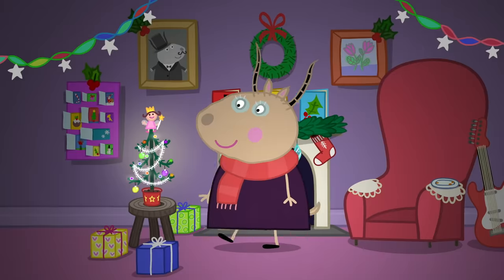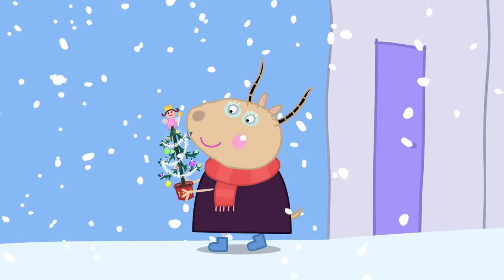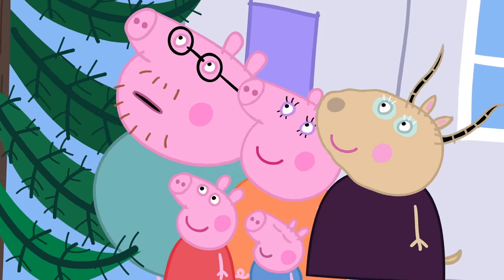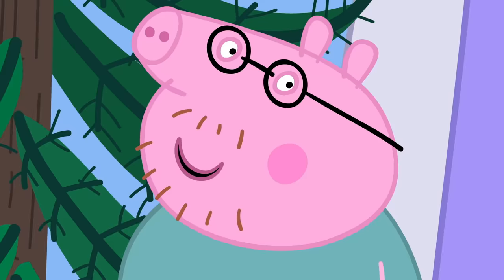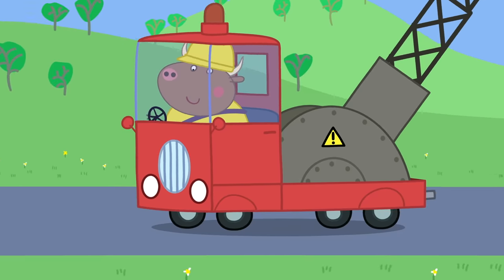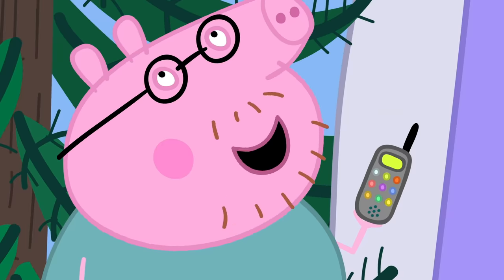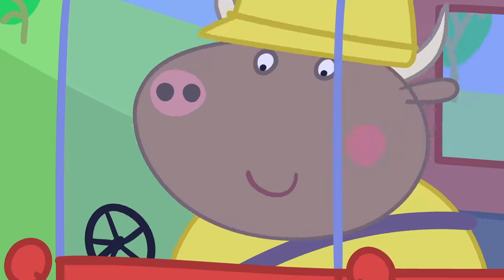After Christmas, I could not bear to throw it away, so I planted it in the garden. Your baby tree has grown so much, it's pushing your house over. That's why your house is all wonky-donky. Oh, dear. What can we do about it? I'll call Mr. Bull. Hello, Mr. Bull. We have a big tree that needs looking at. I'll be right there.